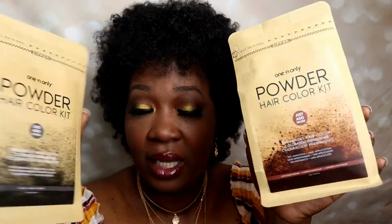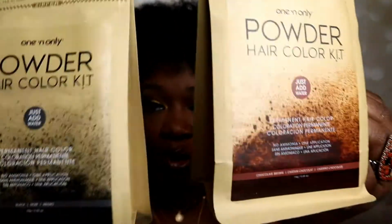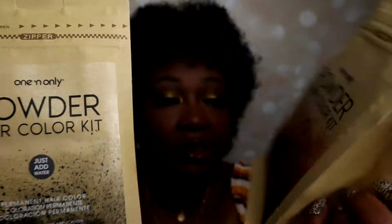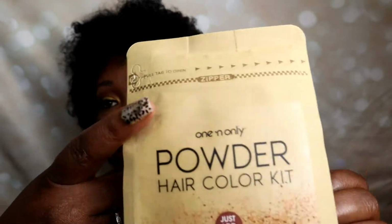Okay, the first 2 items in the box were these One and Only powdered hair color kits. It says just add water. We received 2 of these. The first one is in a brown or chocolate brown, and the other one is in a black. It says a permanent hair color, no aluminum, 1 application. Okay, so they look like this, and then it has a little zipper for you to pull.